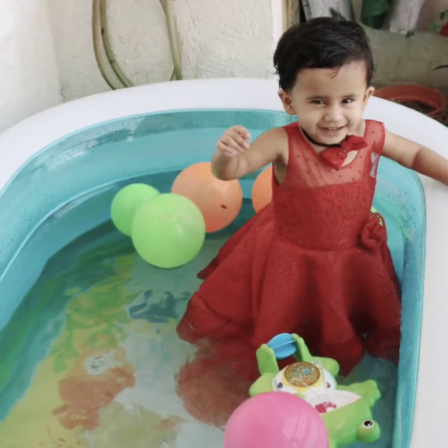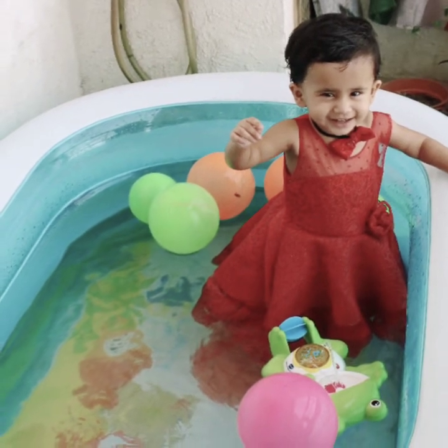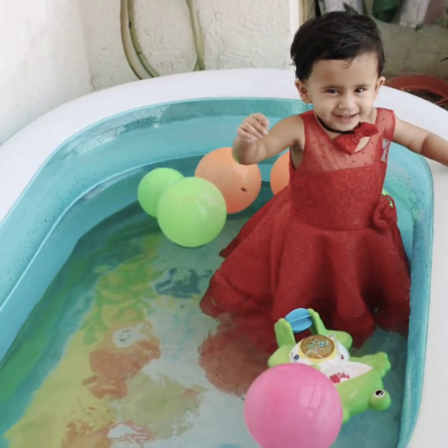I don't have any bathtub as such, but I have a swimming pool which is huge. So I'm trying to fit that in my small bathroom. Let's check it out.